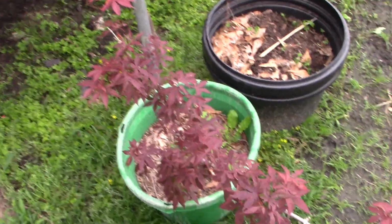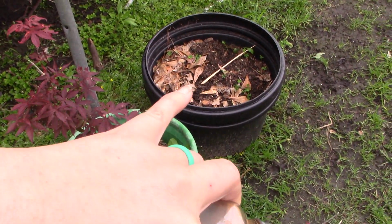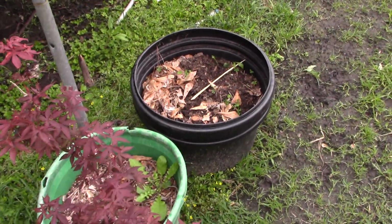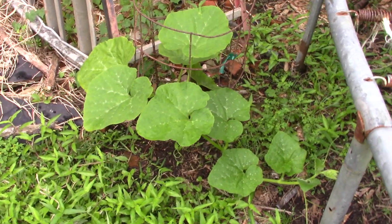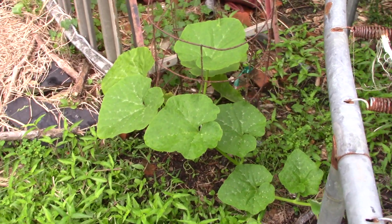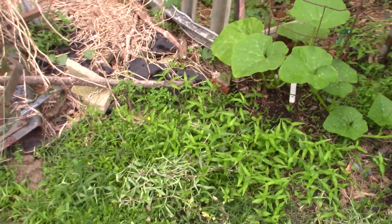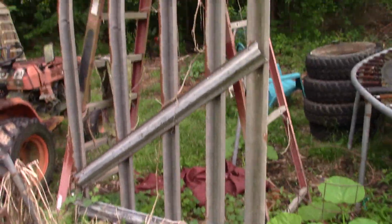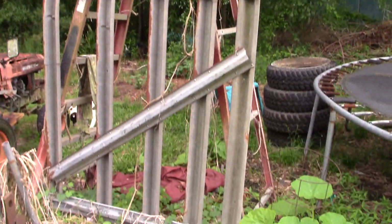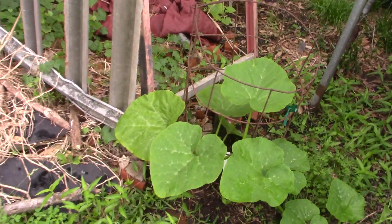This is a lovely Japanese maple that my parents gave me. And then we have another empty bin there that will be filled up and I'm sure be planted out soon. Y'all, I don't know about y'all, but when I don't have space, I just kind of make space. And I will end up posting a video of this monstrosity from last year. But that is just something we have thrown together so we can have a massive trellis.